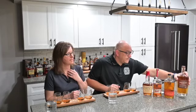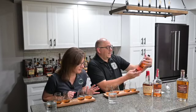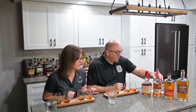Okay, so the Redemption is 88 proof, and I believe both the Bulleit and the Maker's Mark are 90. That's correct, 90 on the Bulleit, 90 on the Maker's Mark. And of course we already said 101 for Wild Turkey 101. So we got a little bit of variety there from 88 to 101. But I think the important thing is we're looking at $25 bottles. Actually just under.